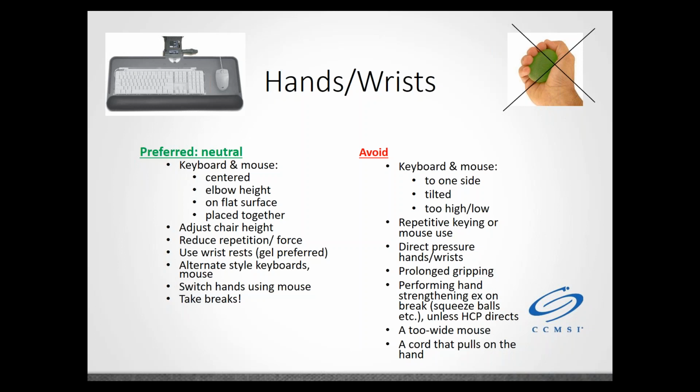What you want to avoid is your keyboard and mouse to one side or tilted or too high or too low. As I mentioned, that constant keying or mouse use, that repetition, that pressure, the gripping. Another thing you may want to be mindful of is performing hand strengthening exercises when you're on breaks, unless you're under a physician or therapist care and they recommend that you do. But generally, we want to use those rest breaks for that purpose. We want to rest those hands, especially if you've been doing a lot of hand-intensive activity like keying or using the mouse.